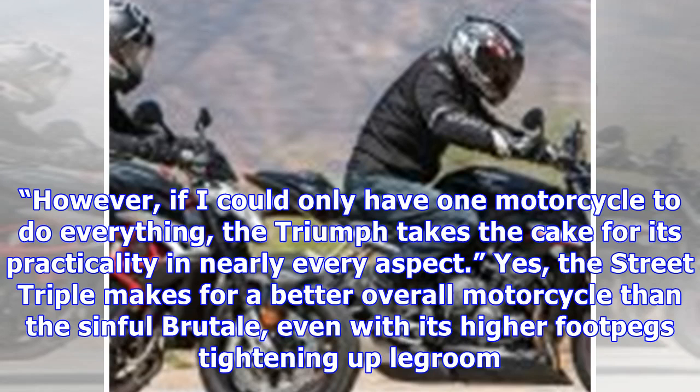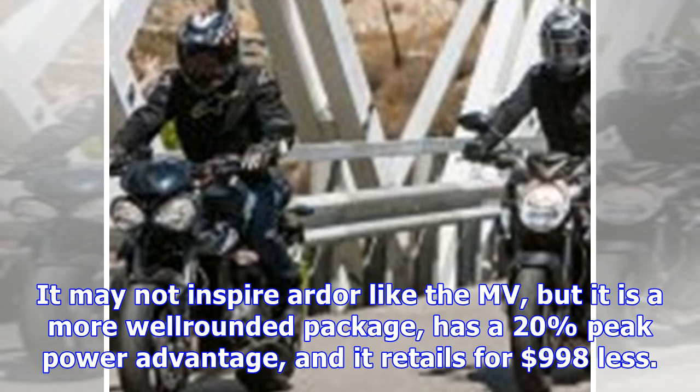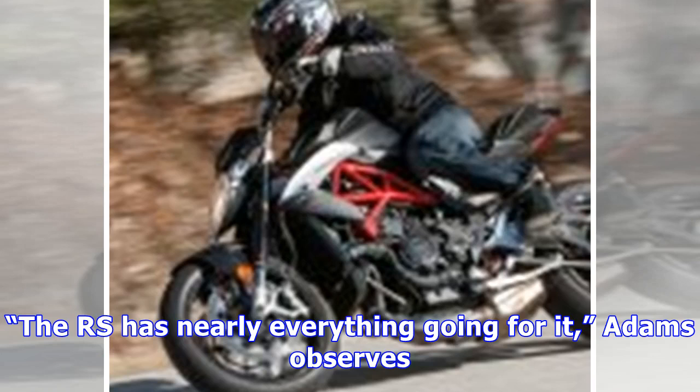Adams judges. "However, if I could only have one motorcycle to do everything, the Triumph takes the cake for its practicality in nearly every aspect." Yes, the Street Triple makes for a better overall motorcycle than the sinful Brutale, even with its higher foot pegs tightening up legroom. It may not inspire ardor like the MV, but it is a more well-rounded package, has a 20% peak power advantage, and it retails for $998 less.